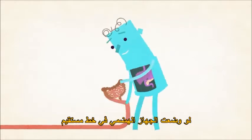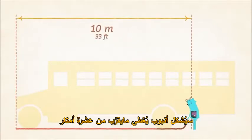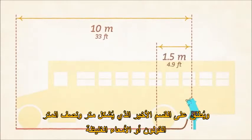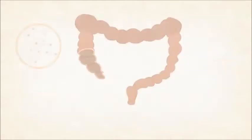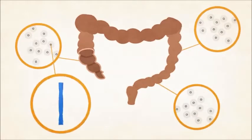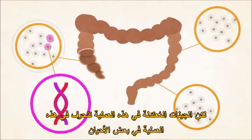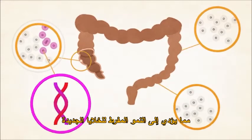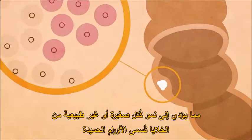If you were to lay your digestive tract out in a straight line, it would form a tube spanning nearly 10 meters. The last 1.5 meters of that are called the colon, or large intestine. Cells in this organ's lining constantly renew themselves, but the genes that moderate this process occasionally go awry, leading to the excessive growth of new cells.